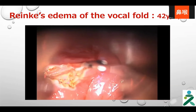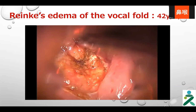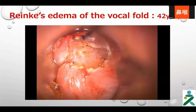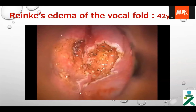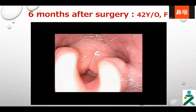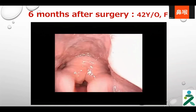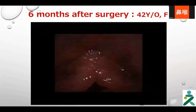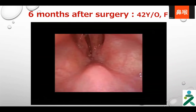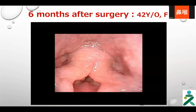In this case, the bilateral arytenoid mucosa shows severe edema. She always feels dyspnea and has snoring. The bilateral arytenoid mucosa was partially removed using a series of razors. This video shows the laryngeal findings 6 months after surgery. Her vocal cord shape became normal, and her pitch increased after surgery. Additionally, dyspnea and snoring disappeared post-surgery.